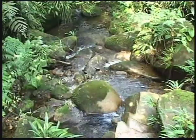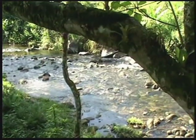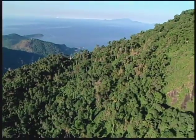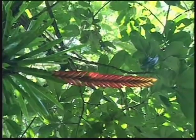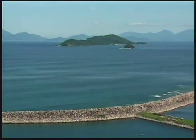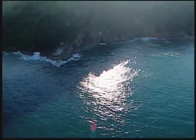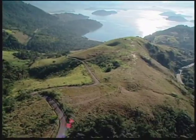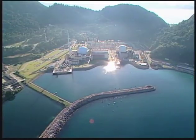Where's Brazil's energy? To discover the answer to that question, we would like you to be our guest on an incredible journey. Our journey begins here in Brazil's Atlantic Forest, a biodiversity reserve in the state of Rio de Janeiro. We are at Itaorna Beach in Angra dos Reis. To one side, the energy of the sea, to the other, the energy of the forest. And encircled by this natural abundance, you will find the Almirante Álvaro Alberto Nuclear Power Plant.